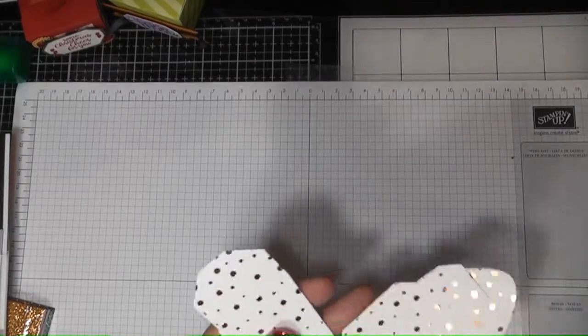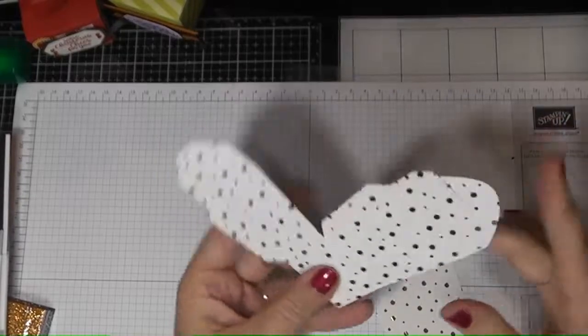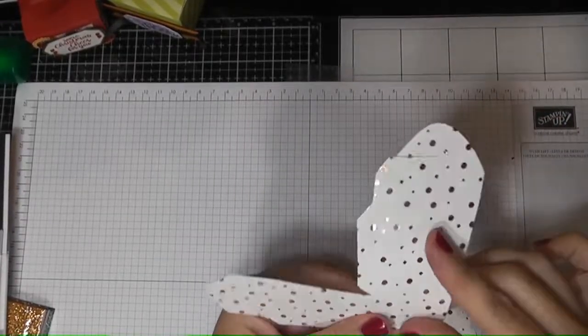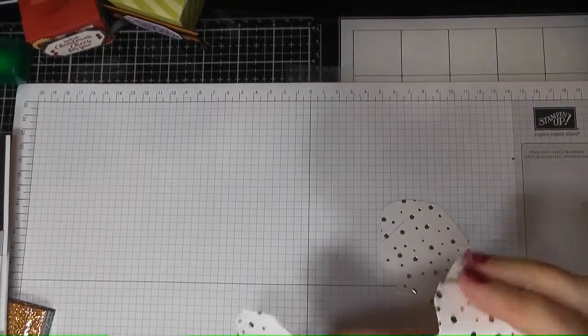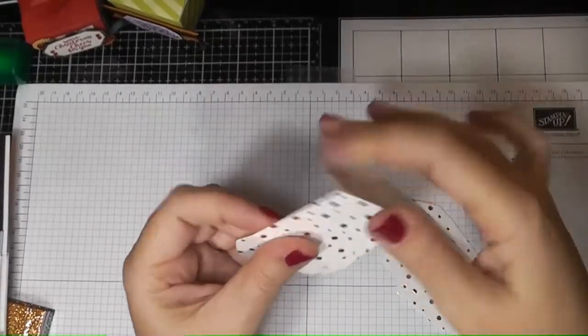Like I said, I took and I cut 2 pieces of DSP. This is retired from last summer, I think it was, last spring. Cut 2 pieces, and what you're going to do is you will notice that you can fold it. It has score lines that are already scored on here. So you just want to make sure you fold them down. I was off camera. Sorry about that.